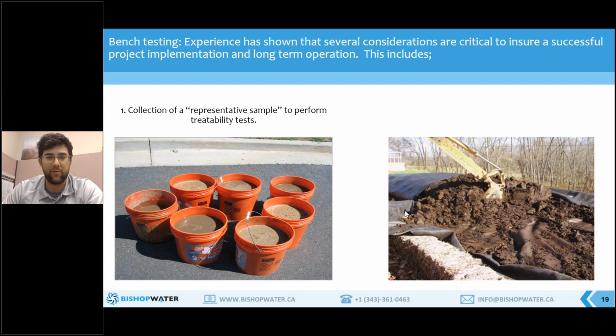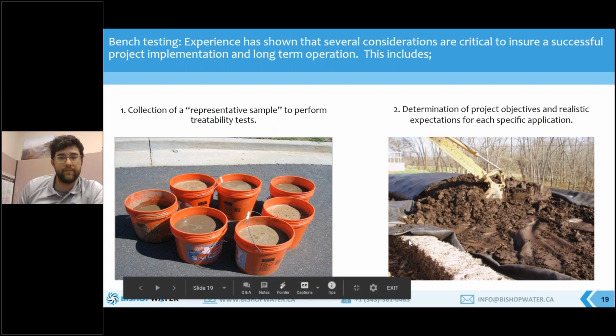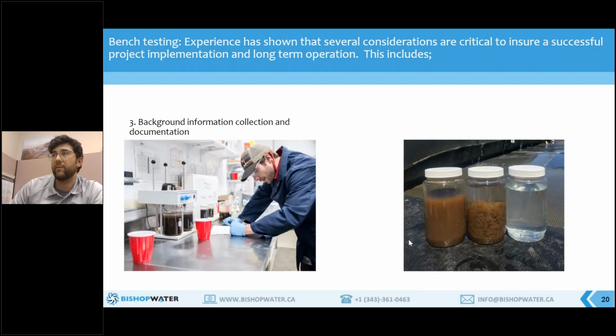And the treatability phase really has a lot of impact on how the overall project goes. We gain a full understanding of what the baseline water quality is like and what sort of treatment requirements really work best for the given situation. So this slide here shows an image of one of our lab technicians working on some sample material.